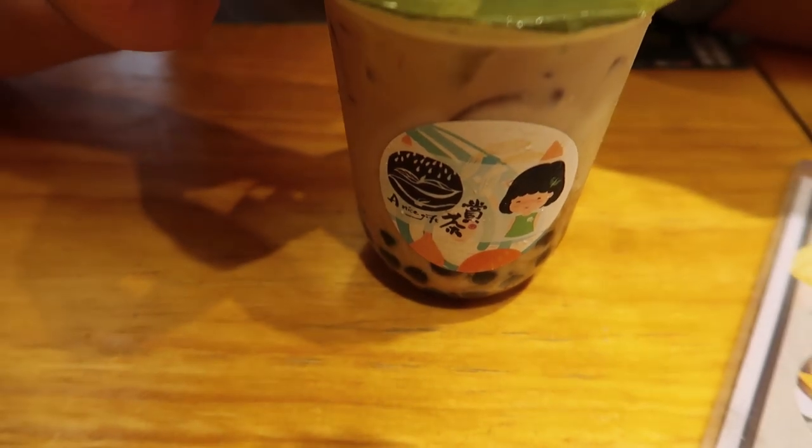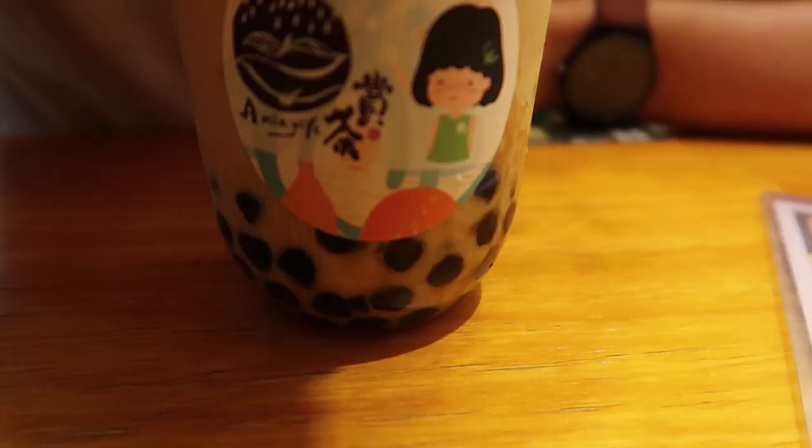There are loads of bubble tea places in Hong Kong, thankfully, and we want to try some because we haven't tried that yet. Jenny got a milk tea with pearls, bubbles, and I got a brown sugar with pearls. So I don't know what they'll taste like. Jenny's looks about twice the size of mine.